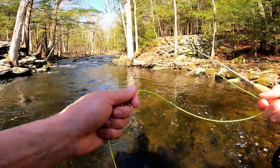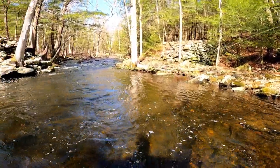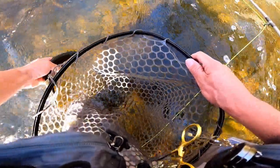So let's get it back out there, see what else we can find. It would be really cool if we could get a trifecta at this little pool by pulling out a brown. So far, it's seeming like mostly brookies though. And you know, frankly, I haven't caught too many brookies this year, so I'm having a lot of fun nabbing these guys. Let's get it right back out there. Got one, guys. Got one. Ooh, that fish is pulling crazy hard. We'll get him right back in the water.